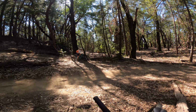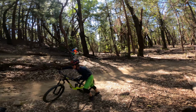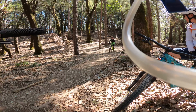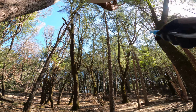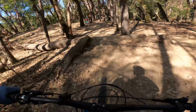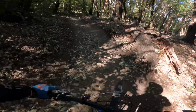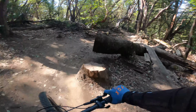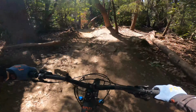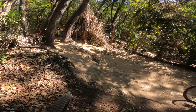Little bump. Oh, but wait, there's more. Yeah. Yay! Nice. Lean back. Nice. A little further forward than I meant to be, but all right. This is a good section up here. Oh, man, I missed it. Nice.